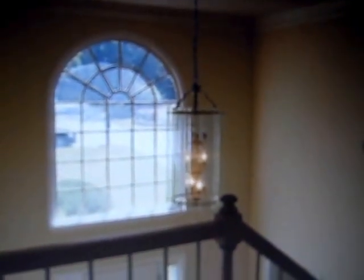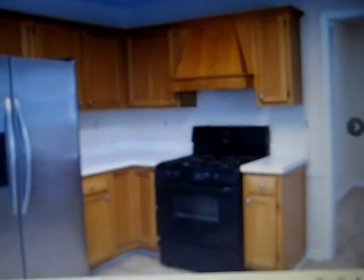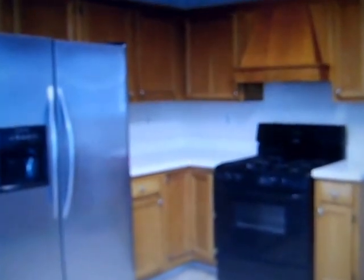This one is in 30064, a zip code in Marietta. And this home would be $245,000. It has four bedrooms, 2.5 baths, and a stainless steel refrigerator, and looks like it's in pretty good shape.